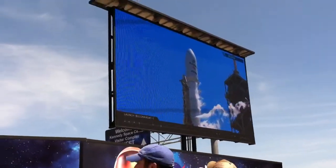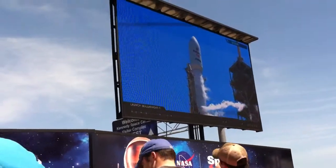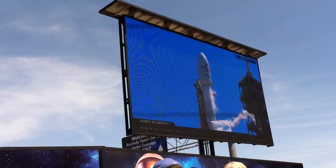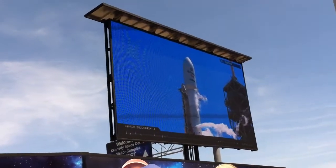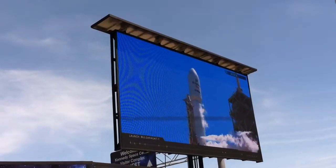There's the rocket. I'm counting down for a minute. I'm just going to start counting down. Launch director will do a last minute permission.